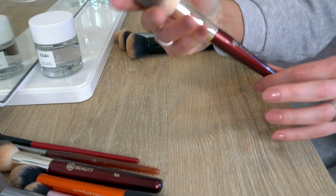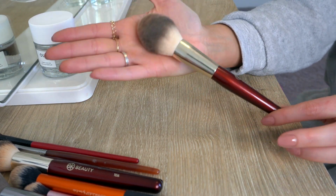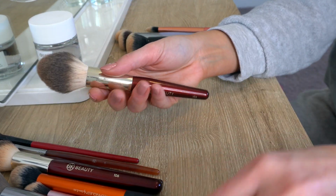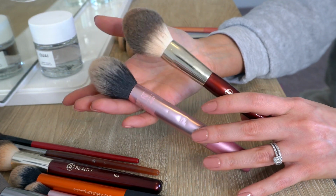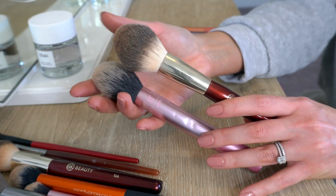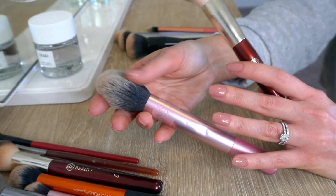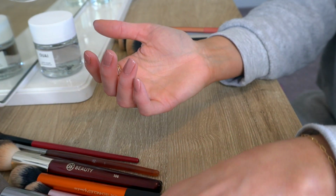Then we have this from BK Beauty. Again, this is the 104. It's a tapered powder brush. I also use this for bronzer. This is similar to the Real Techniques blush brush. I do think the BK Beauty one is a little more dense. Like it has a little more thickness to it, not as airy as this one. But I love them both and will definitely keep them.